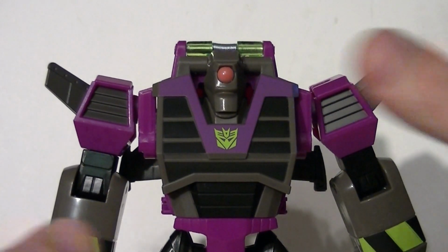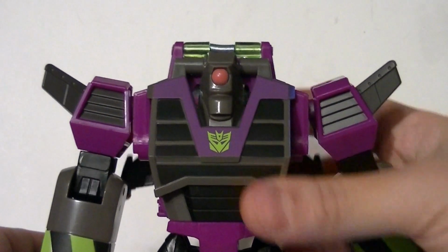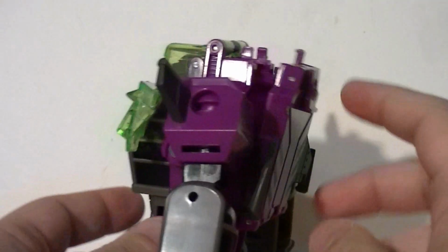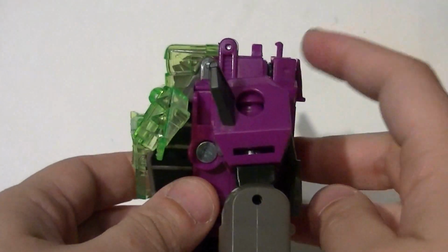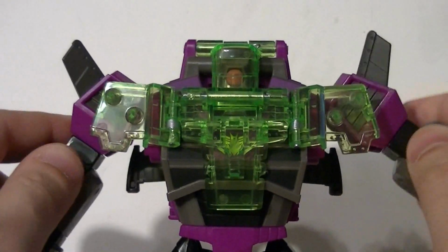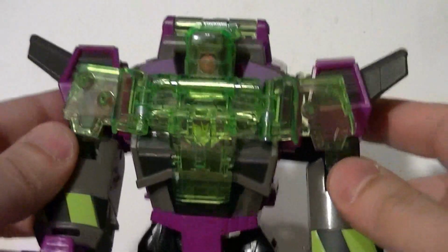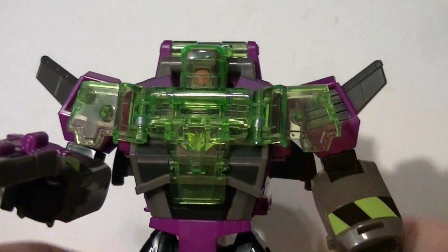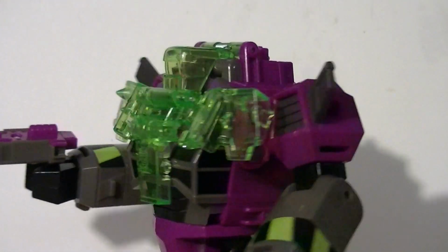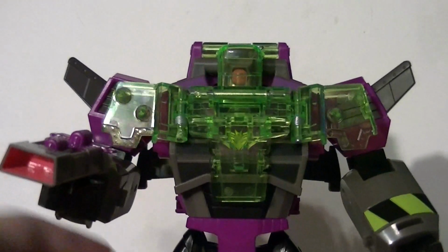Okay, let's do this. Yeah, Energon armor. And it does a pretty decent job of closing itself back up, but you know, just push it in. Yeah, that's not bad. And she can still move her arms, so it's not like it's compromising her posability to do so. And that looks kind of cool. Now she has Energon armor. That's a nifty little thing.